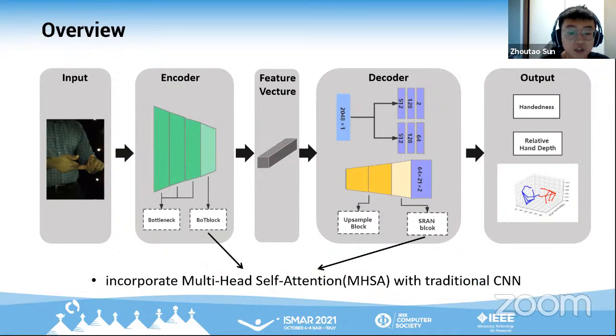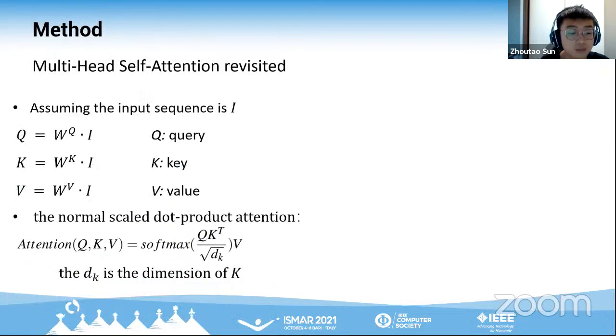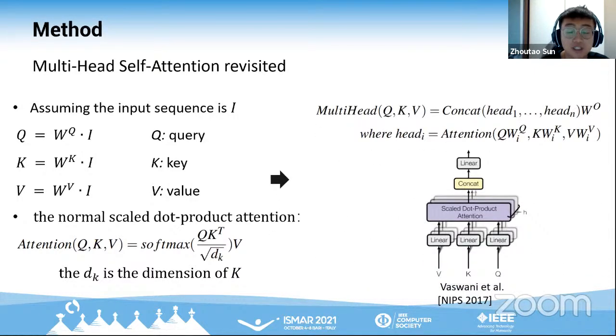In both encoder and decoder, we incorporate multi-head self-attention with traditional convolutional layers. Thus, we first introduce multi-head self-attention briefly. Assuming the input sequence is I, we first calculate query, key, and value by 3 matrices. Then the normal scaled dot product attention is calculated as this. This can also be called single-head attention. Multi-head self-attention is defined such that the QKV are calculated n times with different matrices in parallel, and then the outputs are concatenated and once again projected to get the final result, like this image.